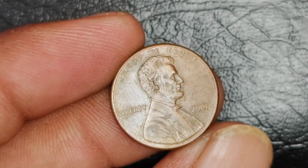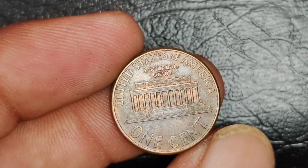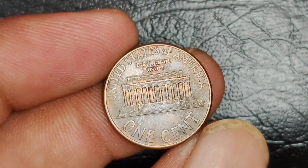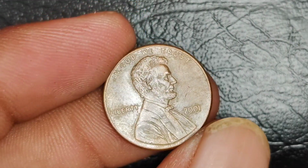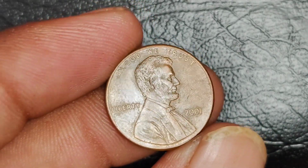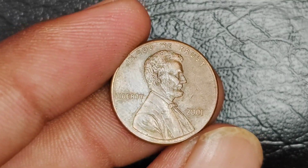Mint marks tell us where a coin was made. For example, pennies from the Philadelphia Mint often have no mint mark, while Denver uses a D, and San Francisco uses an S. Most 2001 Lincoln pennies were made at the Philadelphia Mint, and therefore they have no mint mark. But not all no mint mark pennies are valuable. So what makes this one special?